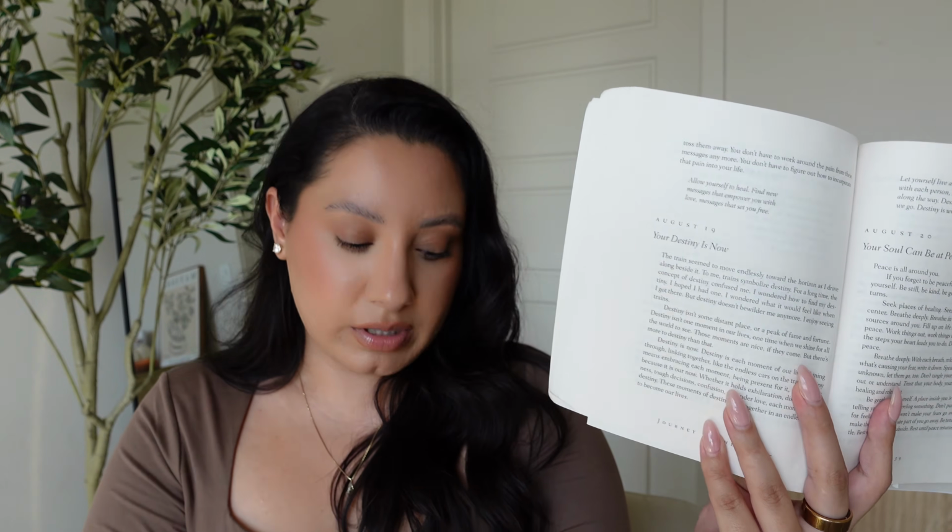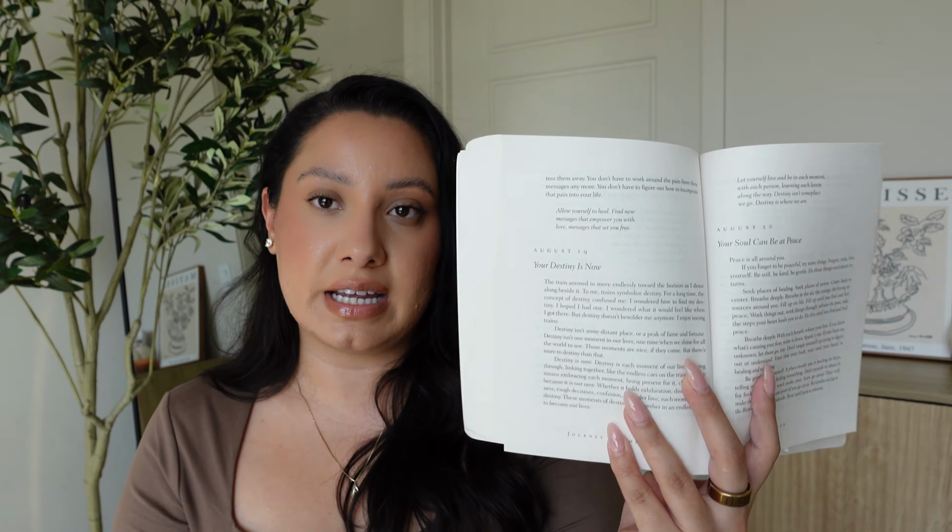Another Amazon wellness find for me has been Journey to the Heart, and it's a book full of daily meditations. I got it recently, I think in the last month or so, and I just love this book. Every day it has a very important message for you and a little excerpt. It's so easy to read. I add this in my morning routine. This takes me 5 minutes and this takes me 5 minutes, and it's the perfect easy morning routine, and I love this book so much.